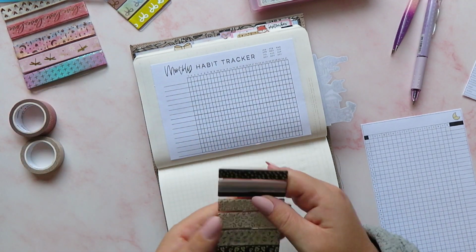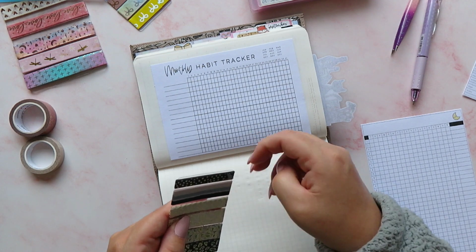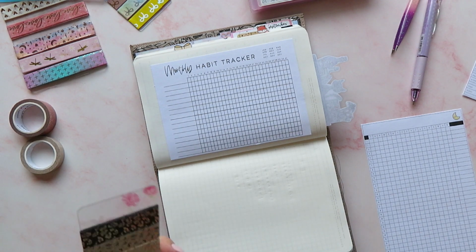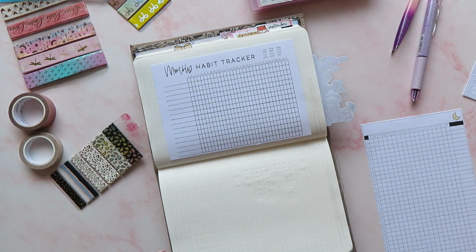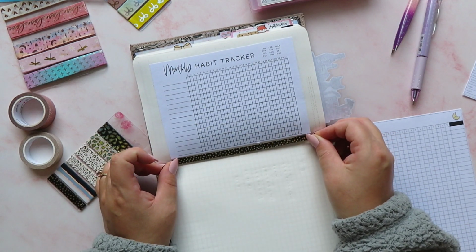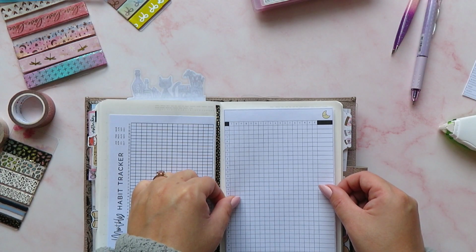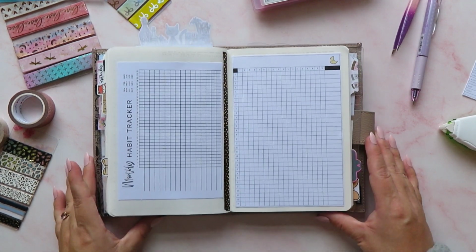I'm going to go with a little bit of this smaller washi at the bottom here, this blue spotty one. I believe this is Simply Gilded as well. And we'll just put a bit of that down the bottom, just for a bit of something, something. Apparently I'm just ripping the washi all day today. We're not messing about cutting, we're just ripping. Just quite like the look of it, you know. There we go.